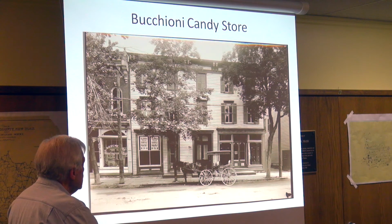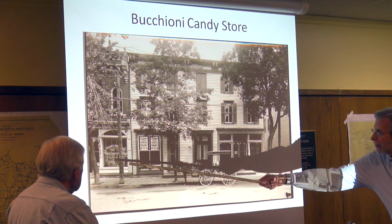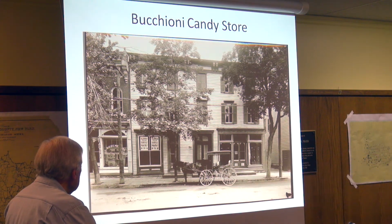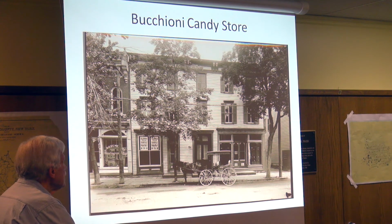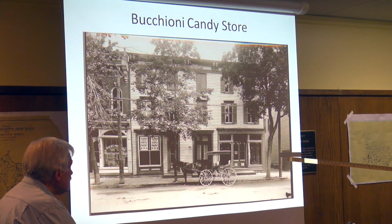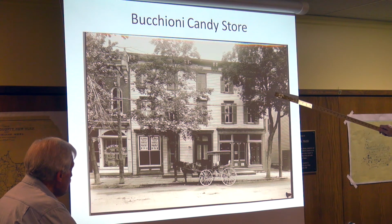So the next slide says it's the Buccioni candy store, but the store's vacant, but it is the hardware store, the Rosenkrantz hardware store on the left. Now Don and I were walking up and down East Market Street, looking for where this building is. It must be one of these buildings. We walked and walked, and once again, we couldn't find it. And the key to seeing this location is, look at the siding on this building. There are 2 windows here, and there's another window up here behind the trees.